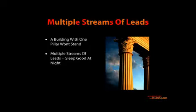What multiple streams of leads does for you is it lets you sleep good at night. If any one strategy doesn't work perfectly one day, well, you've got 20 others. That's why it's so important. It creates the proper foundation of stability at the very base of your business. So what I want to talk to you about real quick is the Google slap story.